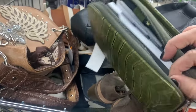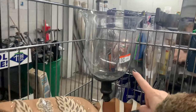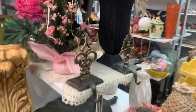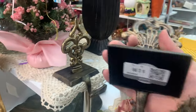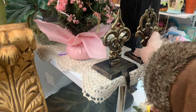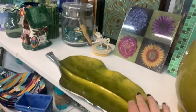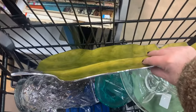Mundex. It's a big ol' agenda. I just got my agenda for 2024. How about you? These are cool hangers right here. $2.99. Adorable. Oh, I gotta check out this leaf. Leave me alone. I need it in my life.